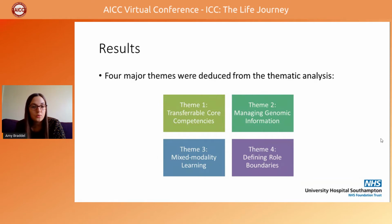So I'm going to talk through the main results from the study, and there were 4 major themes that we deduced from the thematic analysis. So theme 1 was transferable core competencies. Theme 2 was around managing genomic information. Theme 3 is around how best the nurses learned, and that was through mixed modality learning. And theme 4 was around defining role boundaries within the ICC MDT service.